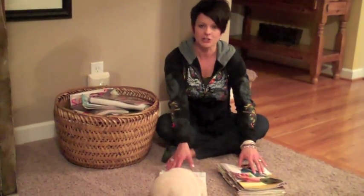We're in week 10 and we are talking about magazines today. It's a huge issue for a lot of people who like magazines and who especially like catalogs. And so we're going to talk about a couple rules of thumb to help you purge and what to keep and how to store them.